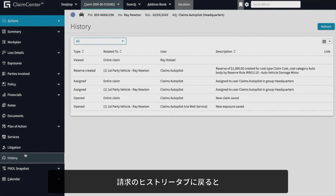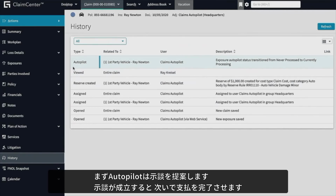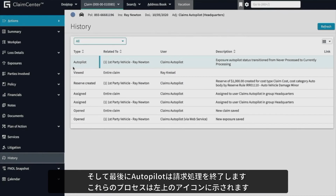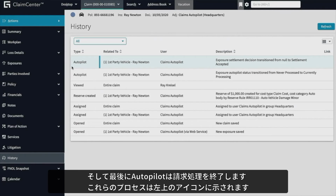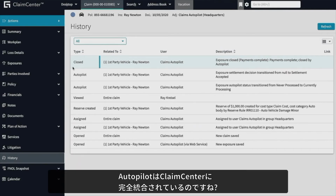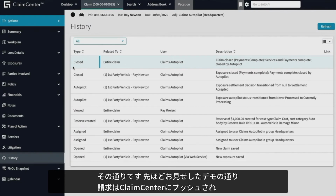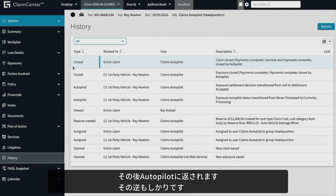Returning to the History tab on that same claim, I now see that Autopilot takes over and finishes the job. First, it offers a settlement. Once the settlement's been accepted, then it's completing the payment. And then finally, Autopilot will close out the claim as indicated by the icons in the upper left. That's great, Ray. Autopilot is really fully integrated with ClaimCenter. Yeah, so claims can be pushed to ClaimCenter, then back out to Autopilot, or vice versa, just like we saw in the Railline demos earlier.